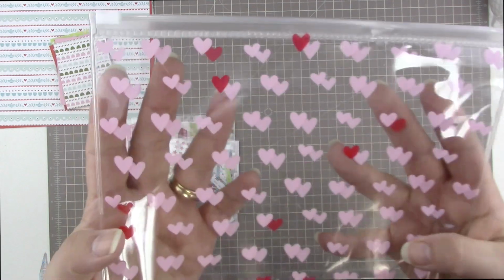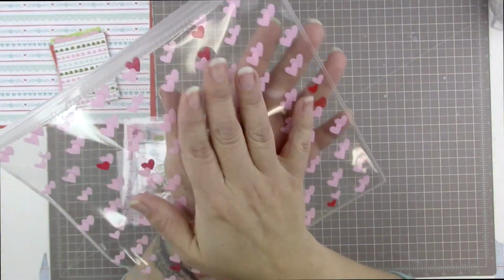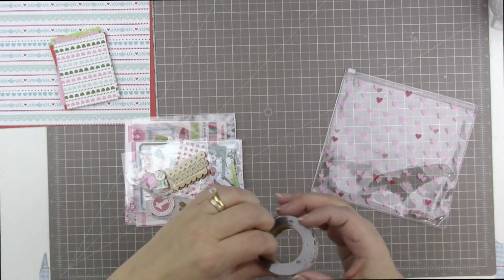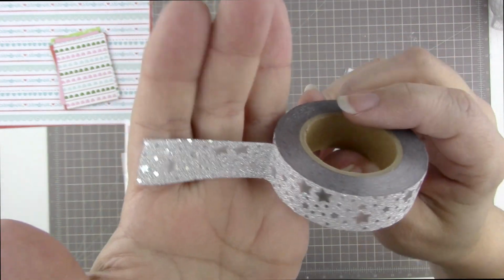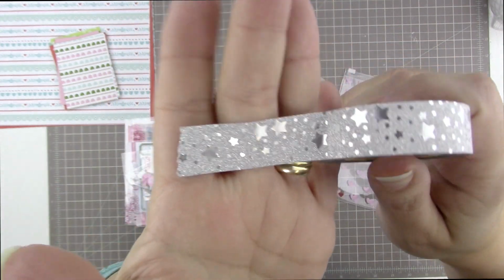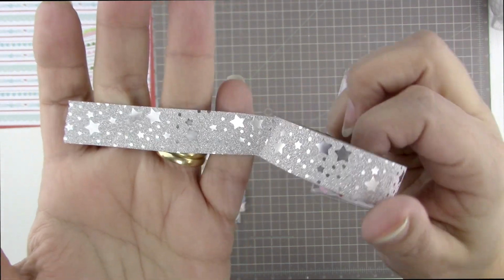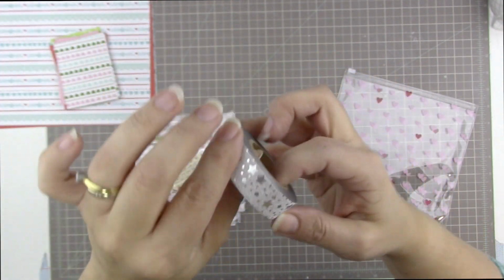This is a really cute bag. It has these cute little hearts all over it. Really sweet. Oh my goodness, I love this tape. So this tape is like a glitter tape, but it has this heart, like a star pattern in it. This is one of my favorite tapes I've ever had. I love this tape. So nice.